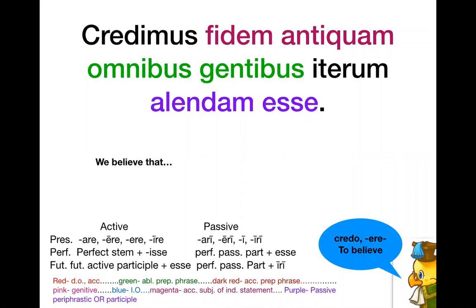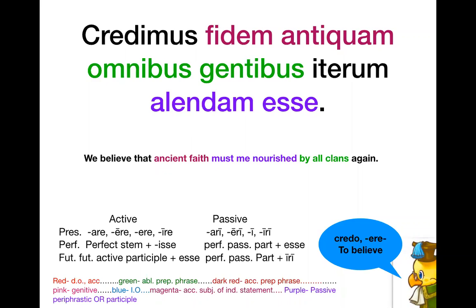Not will. Passive periphrastic. Must be what? Not nourishing, but yeah, nourished. Omnibus. By every kind. Yeah, it's clans actually. You're thinking of genus, generis when you say kinds or type. But yeah, so it's like clans or peoples. Not must be.